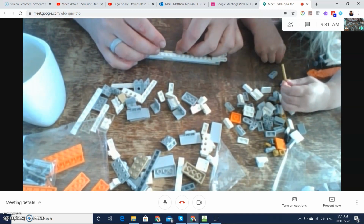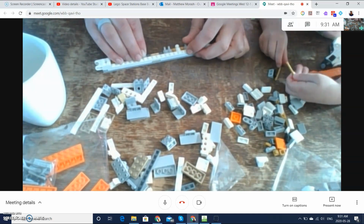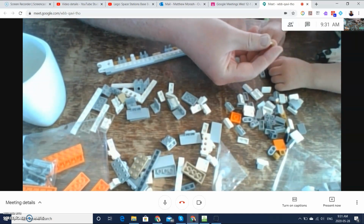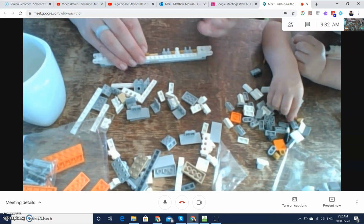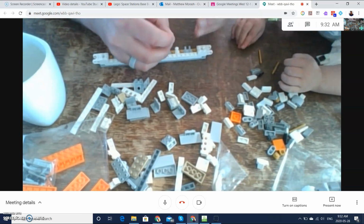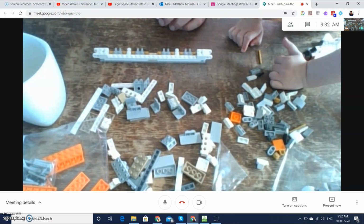Are you ready for the pieces? Not quite ready for those ones, but can you get me another piece that looks just like this? Is there any more of those you can pass me? Can I have one, please? Thank you. Perfect. What am I making? I'm making the body of the space station.